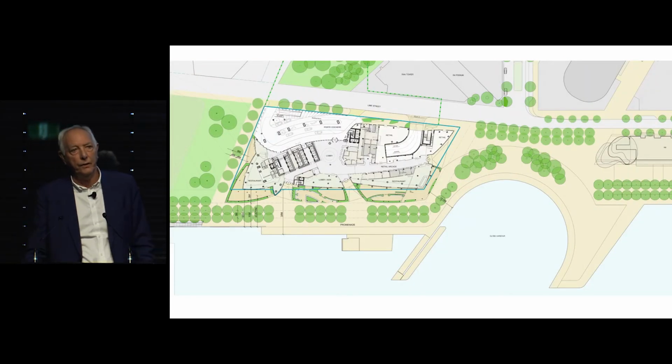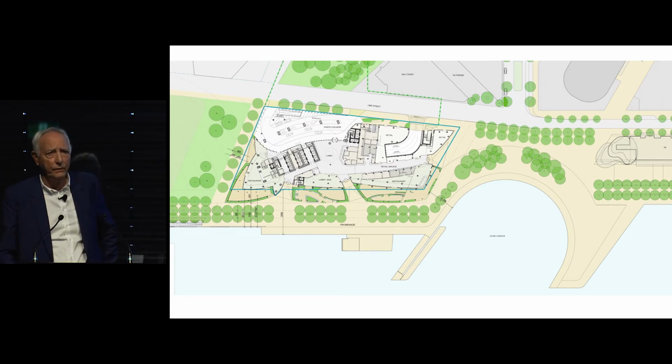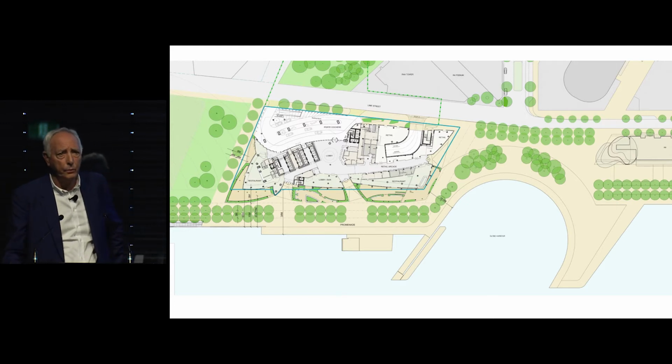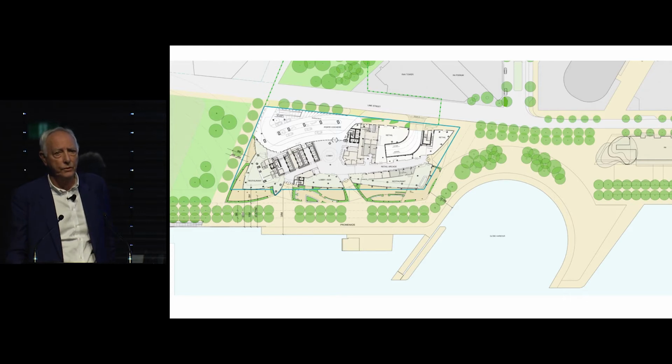You can see here the ground plan is actually very permeable. You come in the porte cochere into reception, you can see right through to the waterfront, and you can walk through in 2 directions there. There's a street within the building which has shops and restaurants, which leads through to the harbour.